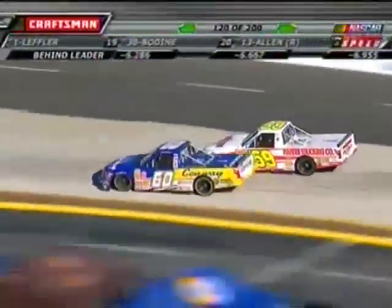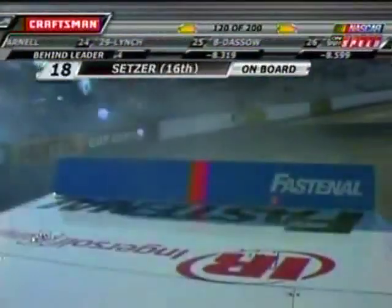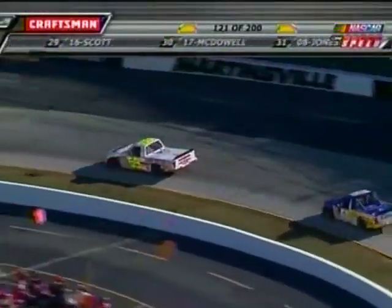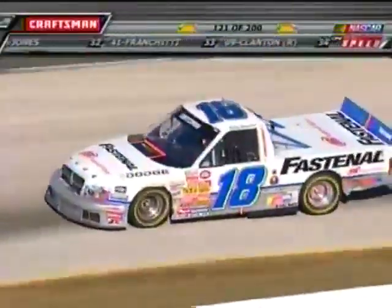There it goes. Jack Sprague makes his move on the inside, and the caution has come out for Dennis Setzer in the 18. He's turned around. What loop will they look at as far as where was Jack Sprague and Terry Cook? Yeah, Dennis Setzer was already turned around when I looked back to the leaders and saw that Terry Cook was still ahead. So NASCAR will determine when they threw the caution flag, and that automatically freezes all the loops, and they'll look back and say the most recent loop and what happened.